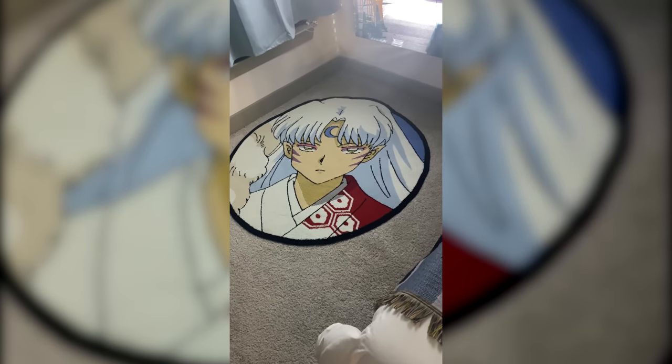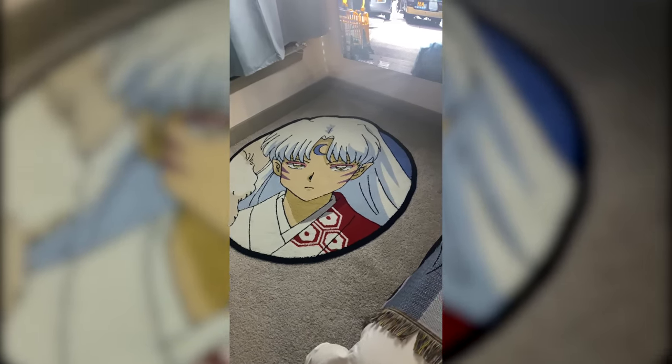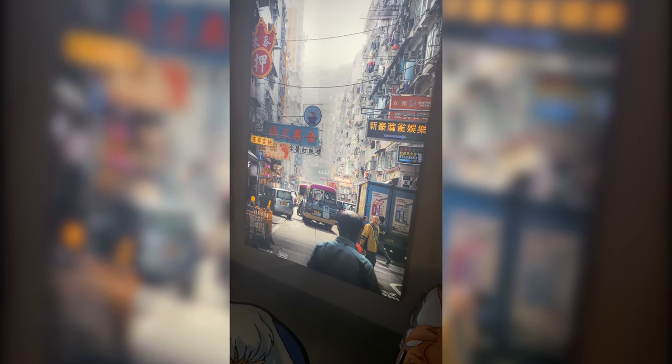My OG Astro headset right there. Kept it since forever. Tony Hawk Pro Skater 2 right there. God game. Some Funkos. Itachi, Killua. You know what it is. Some sick rug, Sesshomaru. Light up backlit poster that you see in my background. That is the sign from Total Rival Land that I did play.